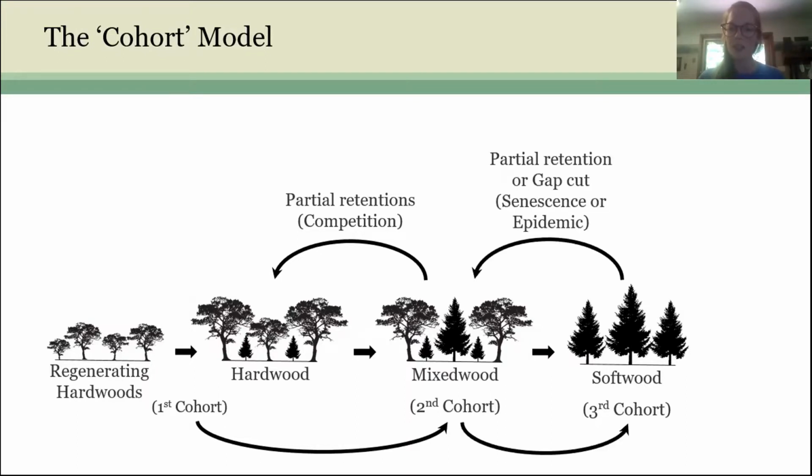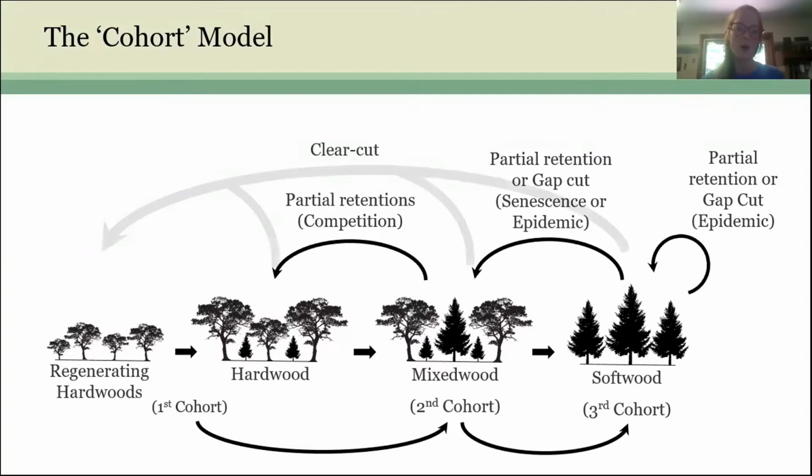You could also conduct single tree selection or group selection in the second cohort stands to move them towards the third cohort, which in our case is softwood dominated, or vice versa. You can make those same types of cuts in softwood stands to keep them softwood, as long as you keep your gap sizes relatively small. And then of course, finally, you could clear cut any cohort and it should bring it back to that first hardwood-dominated initiating cohort.